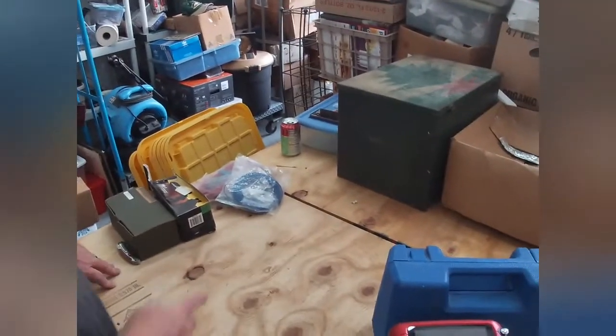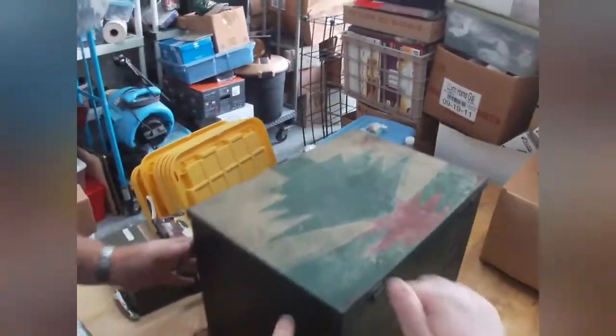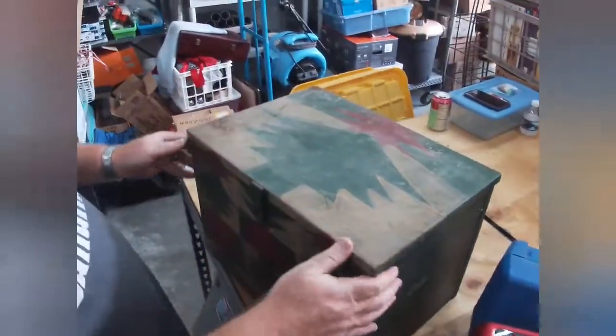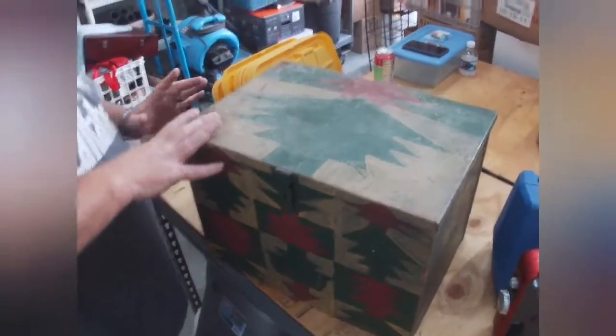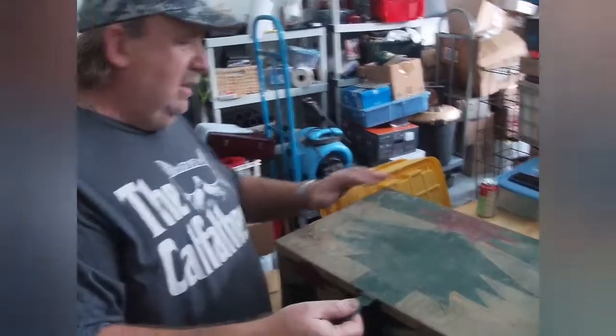Right, and let's look at this one. We're going to do one more. Is that like a metal or a wood trunk? Metal. Metal case. Hand painted, it looks like, with a Christmas tree type design. The trunk alone is $20 in our booth. And it's the right season.